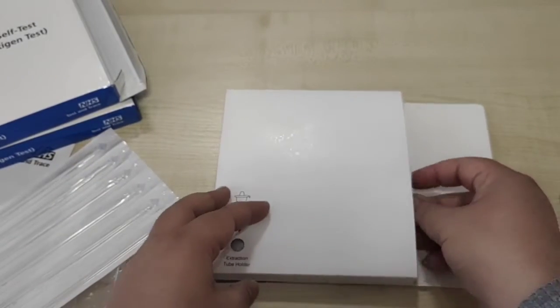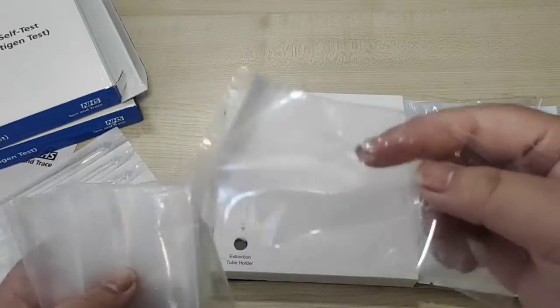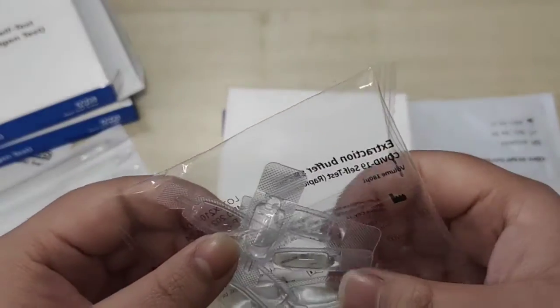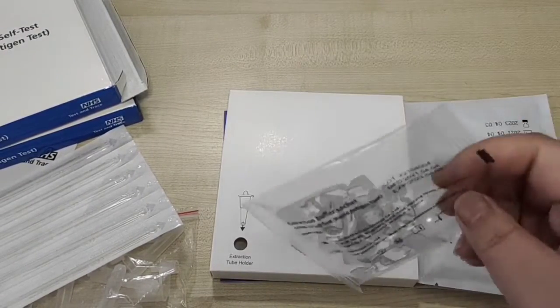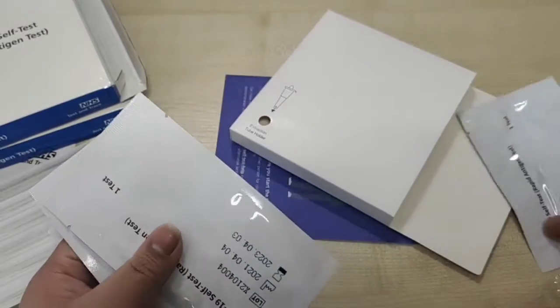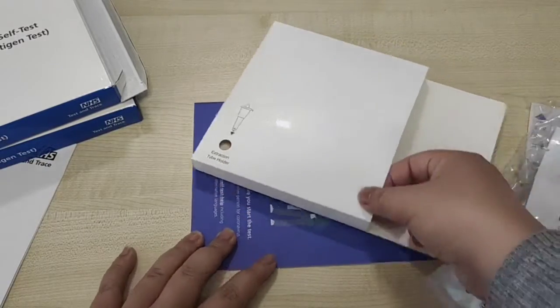It's gonna be the solution. Buffer sachet. Yeah, buffer sachet. The chemical solution that, when you swab and put it in the solution, the test gonna have the result in this kit, I think. Yeah, it's the kit inside. 1, 2, 3, 4, 5, 6, 7. Yeah, 7 sets. And the holder.